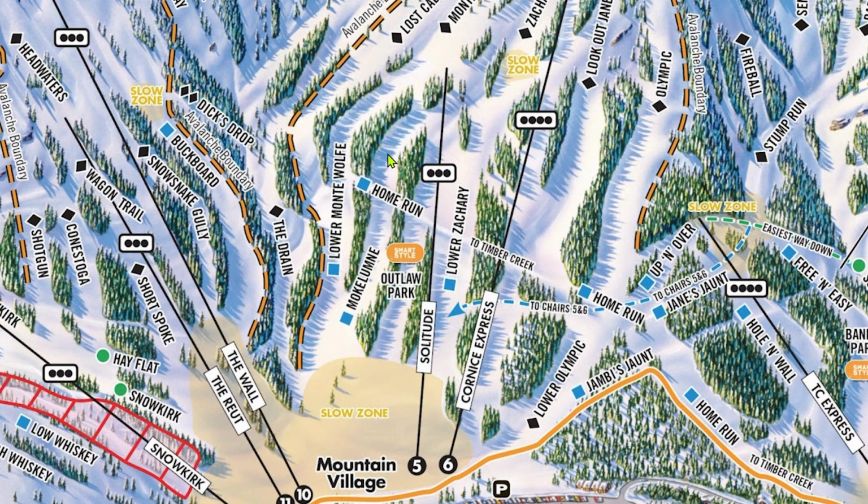Mokalumna is probably my favorite of these Chair 5 blues, as it's got some really playful trees you can ski in and out of. Less people also seem to ski it in comparison to the other Chair 5 blues. Lower Monty Wolf is mostly left ungroomed, which makes it a great first bump run for intermediates to try.